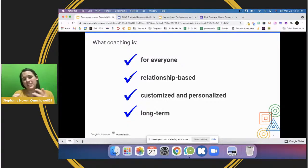It's relationship based. I want to get to know you, your family, your likes, your dislikes. So you might see me every so often just being like, hey, how's it going? And it might not have anything to do with education. I just care about you as a whole. So I might even send an email like, hey, how's it going? And you're like, oh no, she's checking on my technology performance. No, I'm not. I really just care about your well-being.